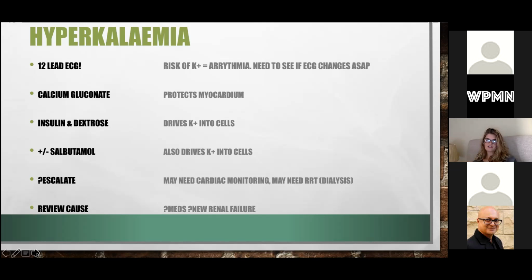And then also, I would say if they've got ECG changes, you should escalate anyway. And they'll need cardiac monitoring because that could easily progress. Or if you're just worried, escalate as well, actually.